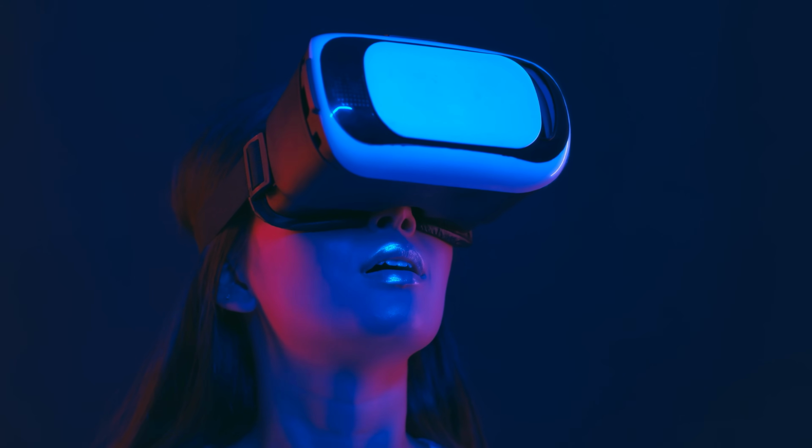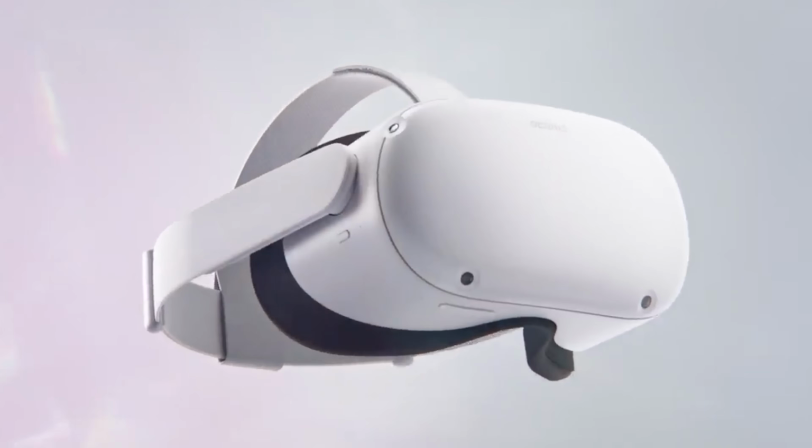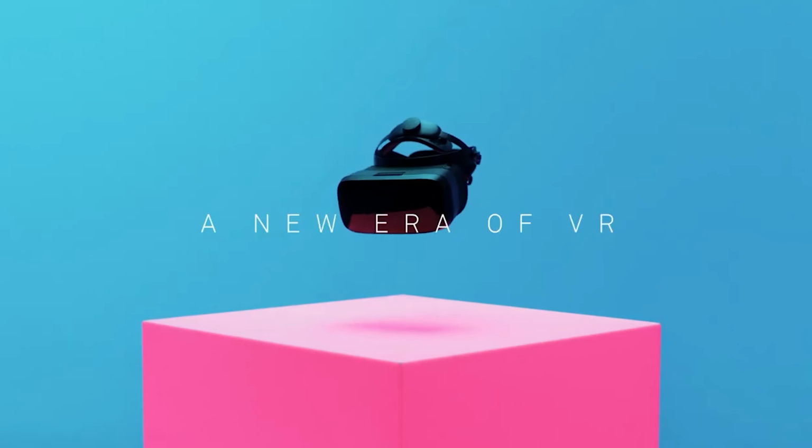Like all good technology, every VR headset serves a purpose. The Vive and Rift made VR more mainstream. The Quest lineup pushed VR into even more people's hands. And the Vive Pro 2 is great comedic relief. But what's the purpose behind the Varjo Aero?